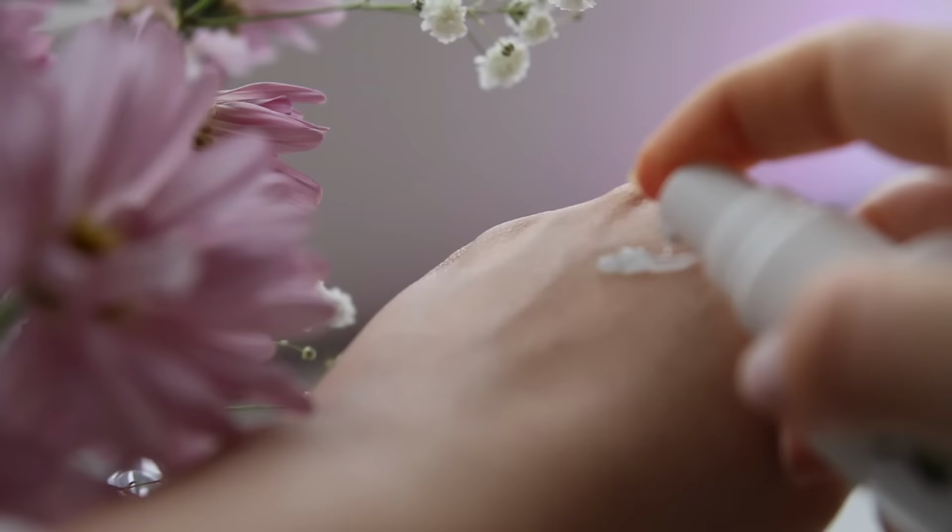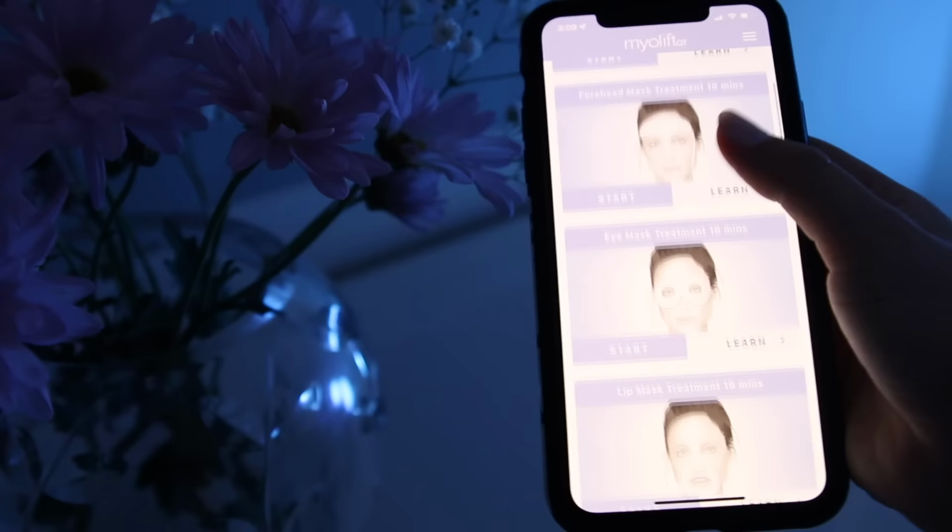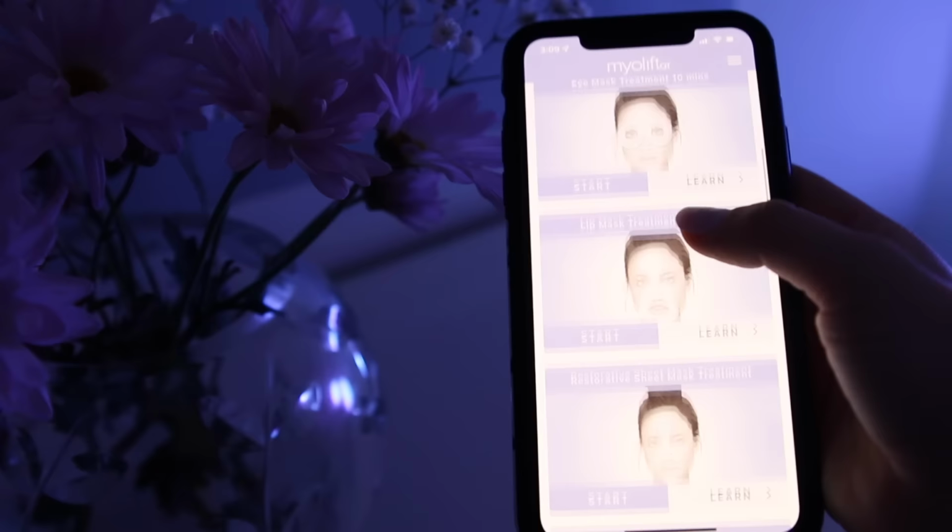What the current does is that it stimulates the muscles, it helps with cell growth, and it's also really good with collagen production because as you age, your collagen production decreases. The device also comes with these little facial masks that you apply, and there's an app that is going to guide you so that you know how to use the device properly.